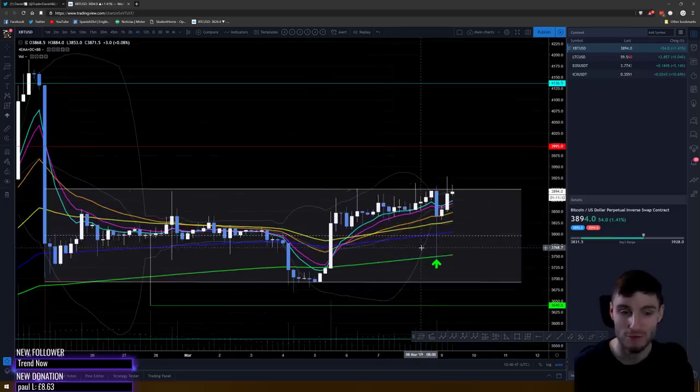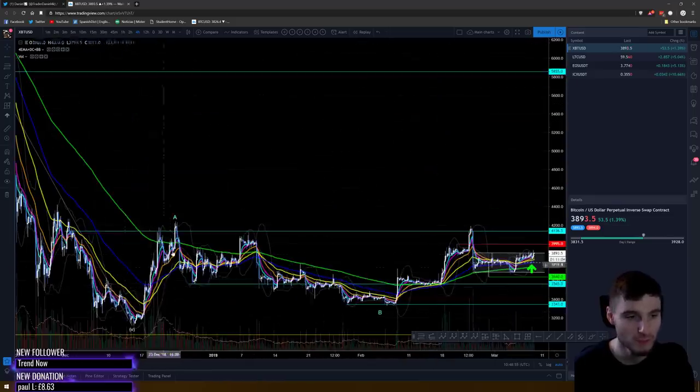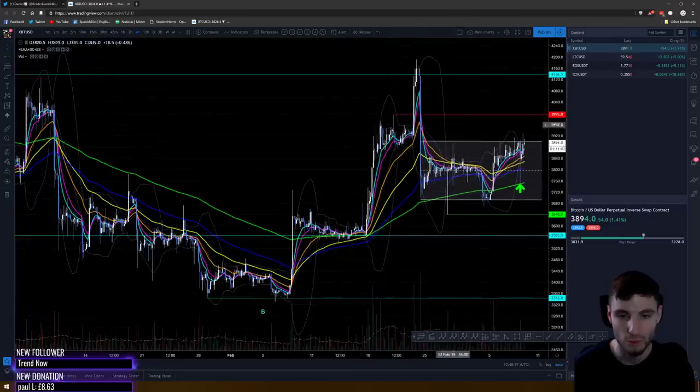You have to be aware of different counts that you have here. So my wave two potential coming up to 4,000, the alternate count, which is a bullish count, would be that this is wave 1-2, and this is just 1-2 of the third. So we'd be in wave three coming up.